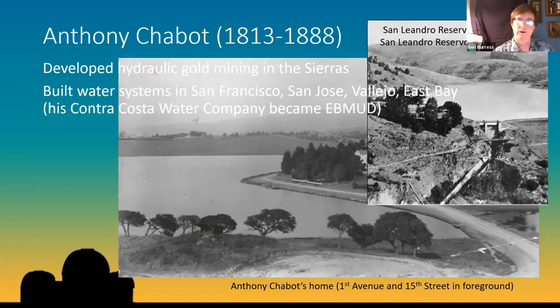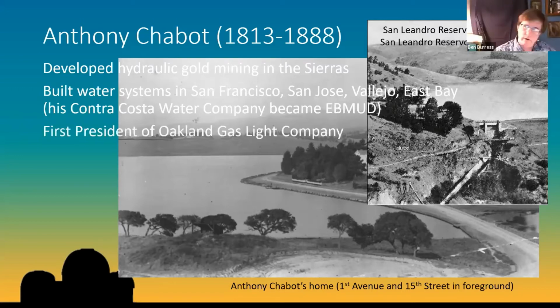He came down to the Bay Area and began building water systems, drinkable water, not contaminated water, including San Francisco, San Jose, Vallejo, and the East Bay, including Temescal and the now Lake Chabot, originally called the San Leandro Reservoir, and then later the Lower San Leandro Reservoir, because there's an upper one now.